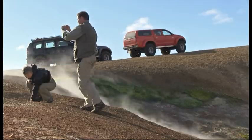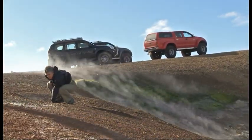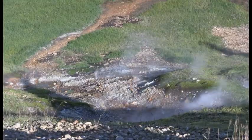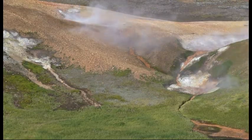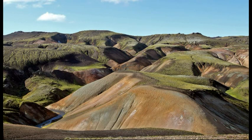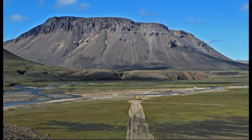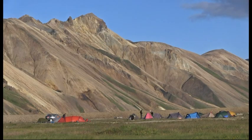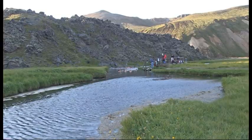It's a high geothermal area that we are in, one of the largest ones in Iceland, and it's a geothermal area with a lot of high temperature hot springs and beautiful colors, and eventually we will end up at the end of the day in Landmannahellir and Landmannalaugar, where is the hot pool that you may have seen in the brochure.